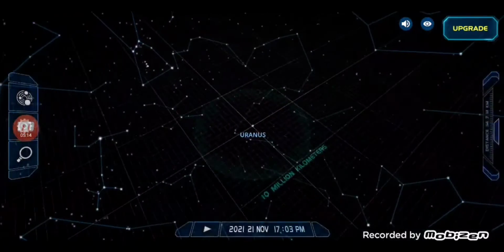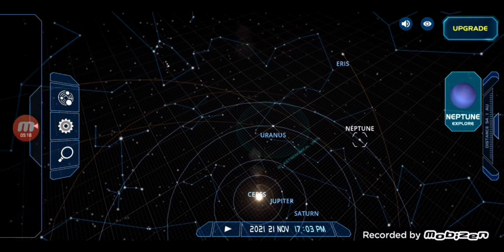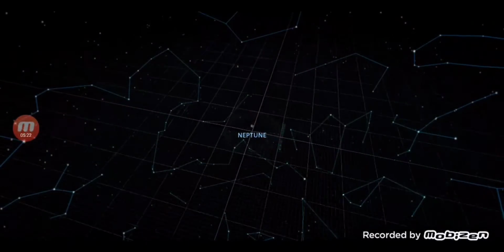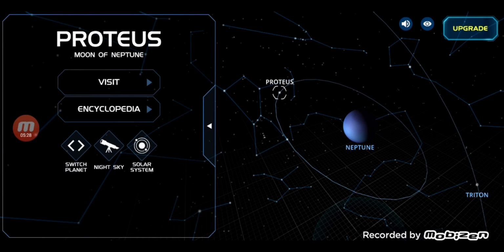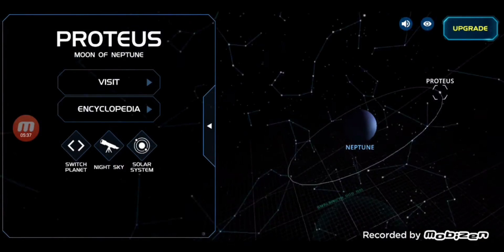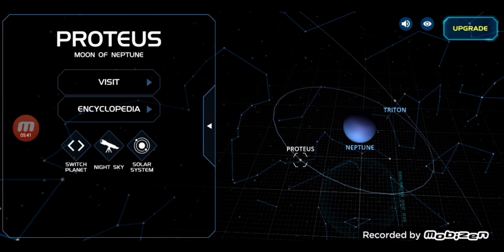Now let's move on to Neptune, which is Uranus' brother. Big brother. Uranus' brother. And Neptune actually has two moons. Yep. Neptune has two moons. This is one for Scorpio.